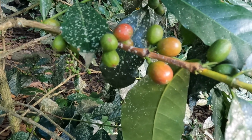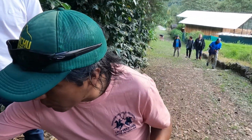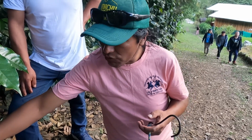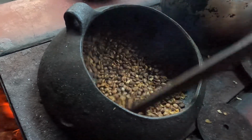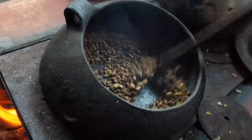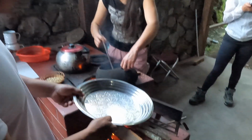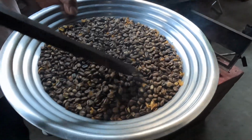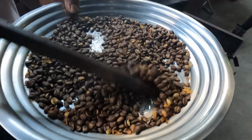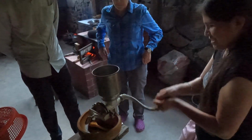One by one. You have to choose the ready ones, the red ones. If we are mixing in green ones, the quality of the coffee is not coming very good. That is the reason you have to be very careful to pick just the red ones, one by one. You never stop. It's not burned. Yeah, that's perfect. Pick that up. You can smell now.